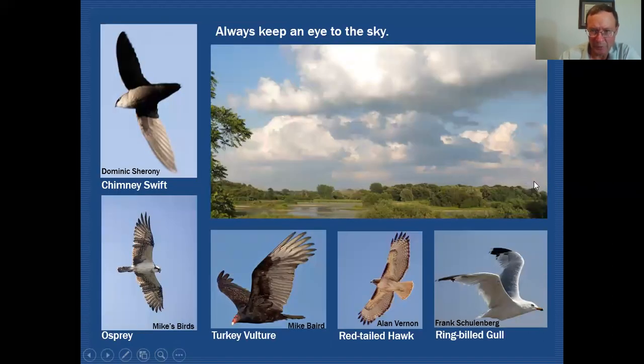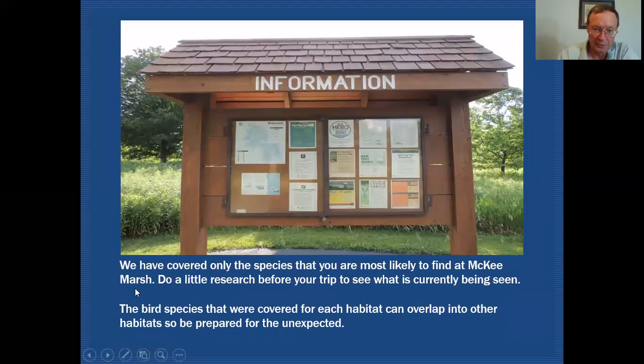And while we're making our way all the way around, I do again want to mention that you should keep your eyes skyward. We talked about swallows flying above all over the place. We can also have things like chimney swifts, ospreys, turkey vultures, red-tailed hawks, and ring-billed gulls. And there are probably other birds that could show up as well. You could get Cooper's hawk, you could probably get Caspian terns on occasion, but I've tried to keep our list of birds down to those birds that are most commonly seen. And that was dictated by what I was reading off of the bar graph that I had on eBird for the hotspot. So that's what we've tried to cover here.